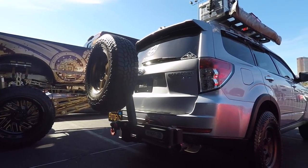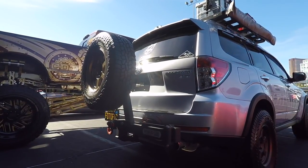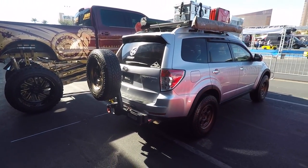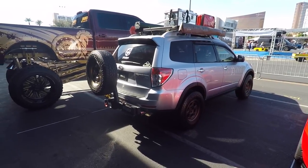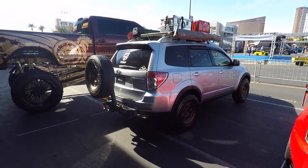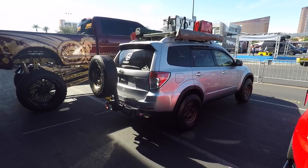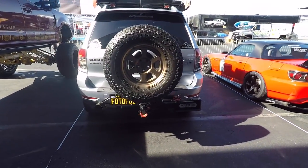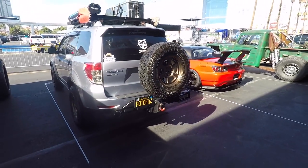It's like off-roading on a budget. I like it. Very cool. I know you come to SEMA and you want to see these million-dollar vehicles, but these budget vehicles like this actually impress me even more than the million-dollar vehicles, because this is something that I could do myself. Man, I really like this.